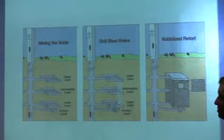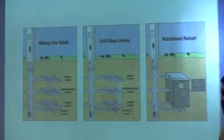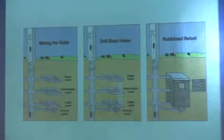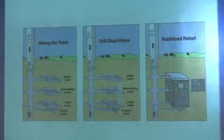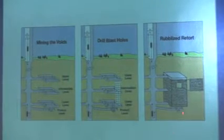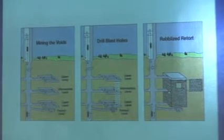The explosive is just ammonium nitrate fertilizer, mixed with diesel fuel. I'm not sure if the Arabs didn't catch on to that, and that's why they're using fertilizer all the time for their bombs. But anyway, then we're just demonstrating there the rubblized retort.